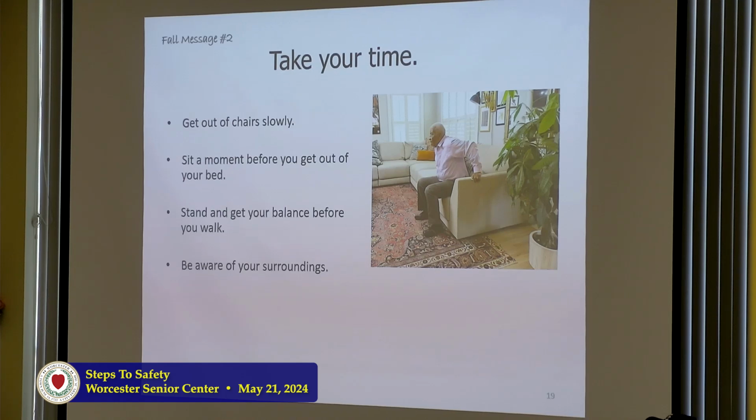Sit a moment before you get out of bed. Same thing. The blood can kind of rush to your head a little bit. You can feel a little woozy and whatnot. That's important to sit for a minute before you start moving. Get from laying down to vertical a little bit, just sitting on the corner of the bed. Sit there for a minute, and then go ahead and stand up. Be aware of your surroundings.